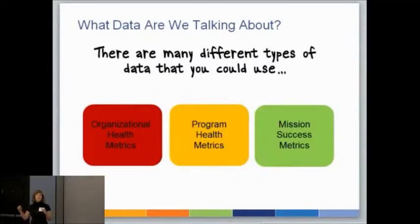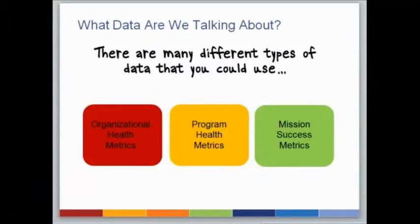There are lots of different kinds of data. There's organizational health metrics, program health metrics, and mission success metrics. These are three different types of metrics, and this is coming directly from all the information that we're collecting, that for organizations, it is extremely helpful for you to divide your metrics and your data collection into these three different areas. And in doing so, something appears.